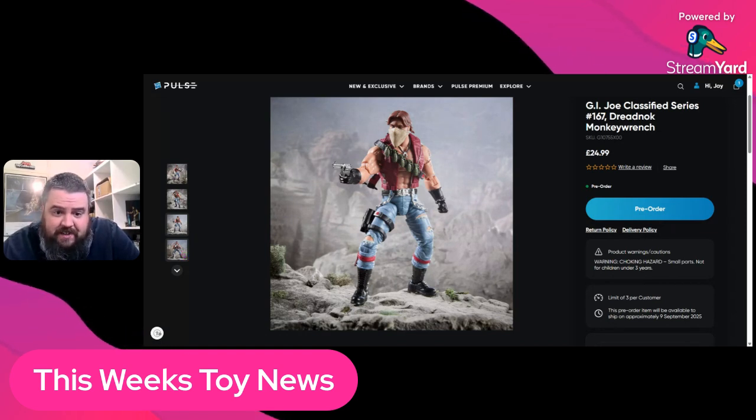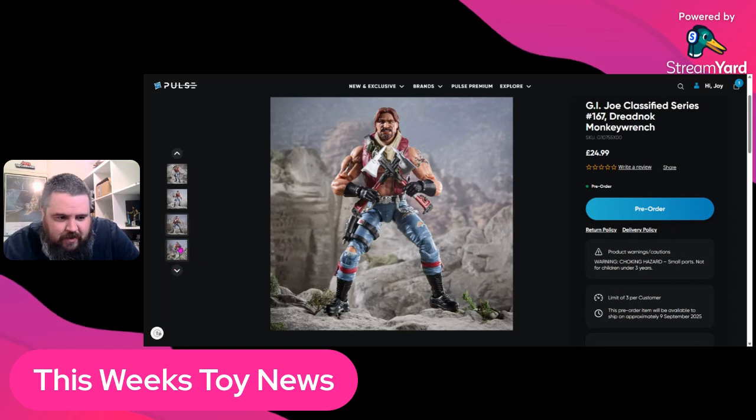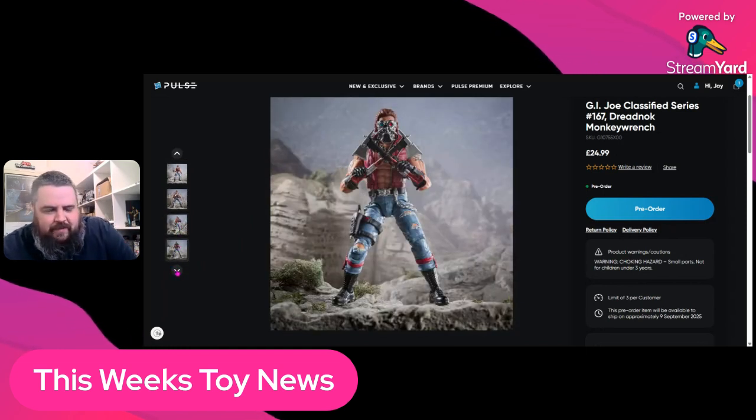I do like the ripped jeans. That's kind of a cool sculpt to see there. You can wear the face bandana over the face. You've got a pair of axes as well. But I think Monkey Wrench, I don't know, probably because of the card art, I'm assuming he used to have a mask on.